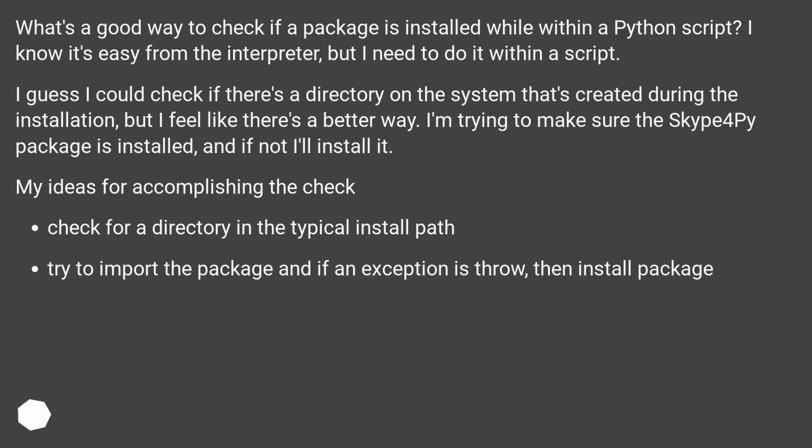I guess I could check if there's a directory on the system that's created during the installation, but I feel like there's a better way. I'm trying to make sure the Skype4Py package is installed, and if not, I'll install it.